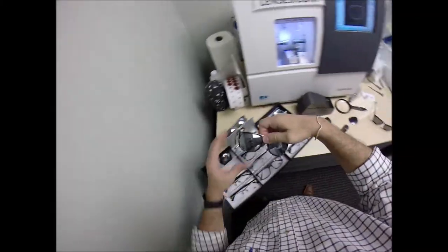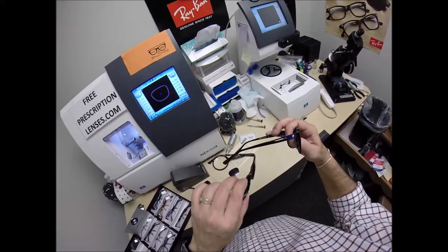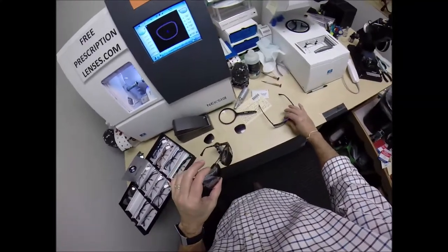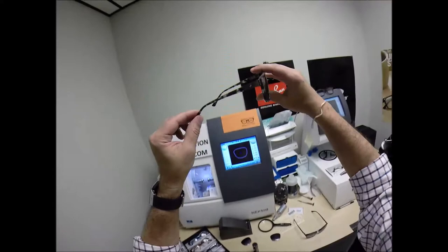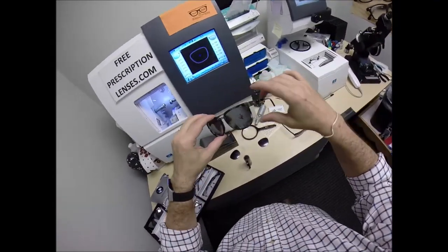The sunglass with the mirror, very close to this one, slightly different. This is, of course, the one I cut tonight, the 6530. This is the 6526 and the 56 eye size. I will have all the colors available that each one of these comes in. Comes in the mirror lens that I can do.